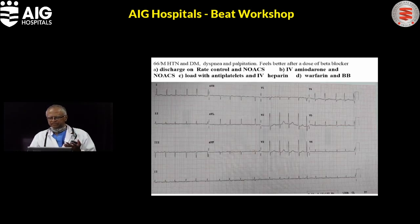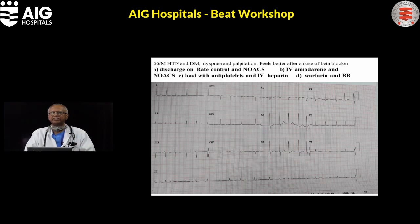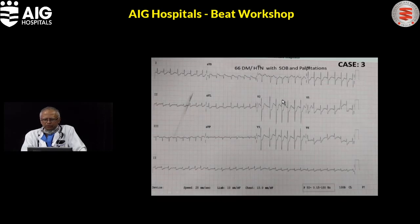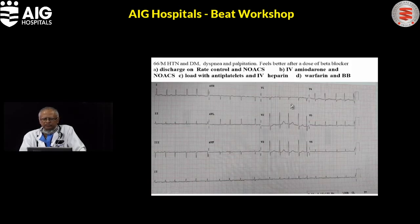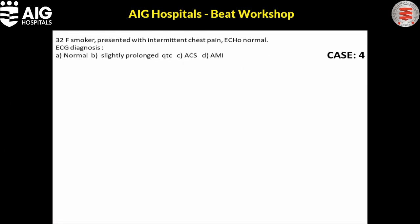The problem is very often they get missed, as circumflex infarct is one of the commonest causes of misdiagnosis of an acute MI. So what is the clue? V1 showing an upright T wave with a sudden ST depression in V2 and a sudden tall R wave in V2 should make you suspect posterior wall infarction.